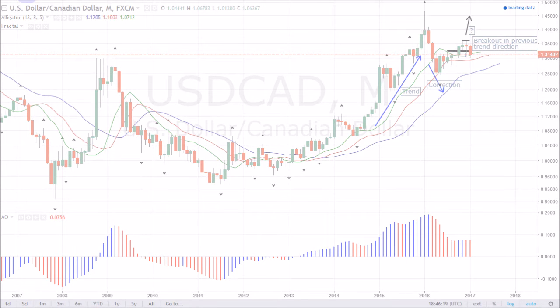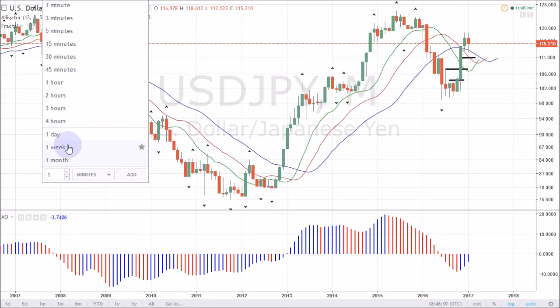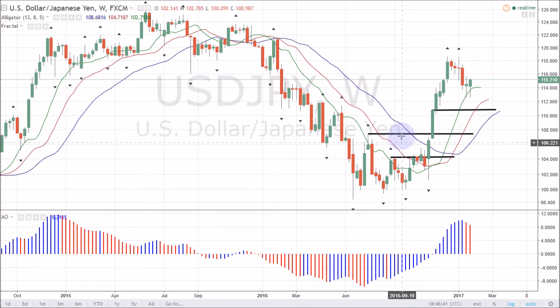For the last FX pair here this week, we have the US dollar yen. Now we did have this great turnaround exactly in the previous fractal area. We get a lot of candles with wicks on them, and now we are on top of the balance zone, but we do not have a fractal yet to break out from on the monthly chart. If we take a look on the weekly, there were entry zones right here. Price really moved our way, and now we have two candles that are bouncing out of the balance zone here this week and last week.